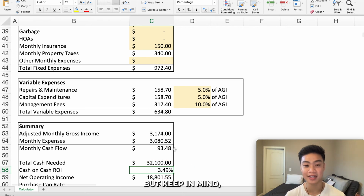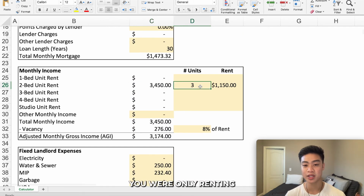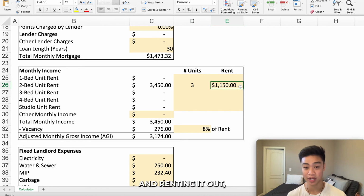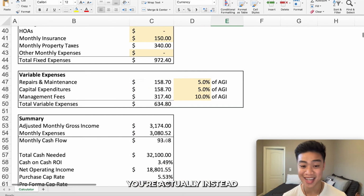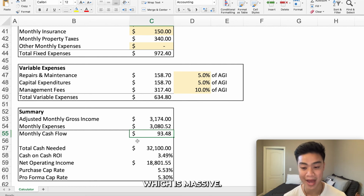But keep in mind, you are living in this property. And let me scroll back up. You are only renting 3 out of the 4 units. And by living in this property and renting it out, instead of paying this rent of $1,150 every single month, you are actually earning $93 every single month, which is massive.